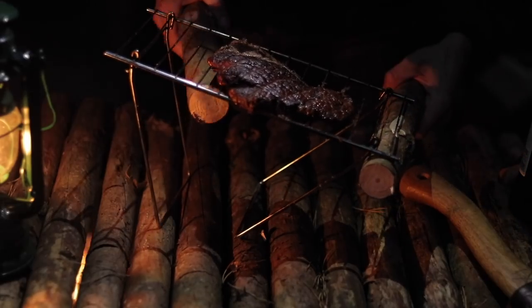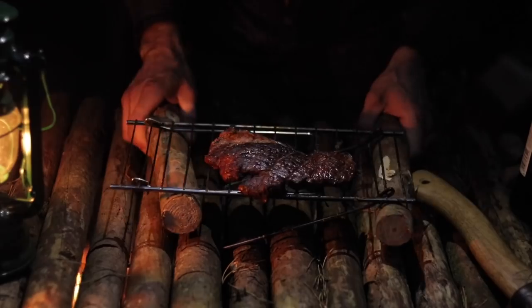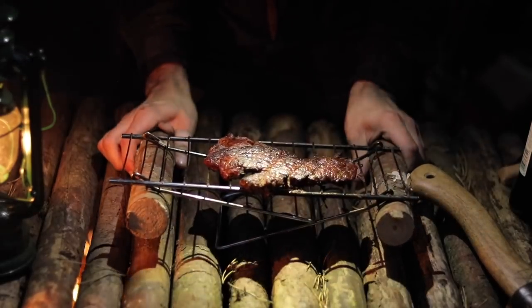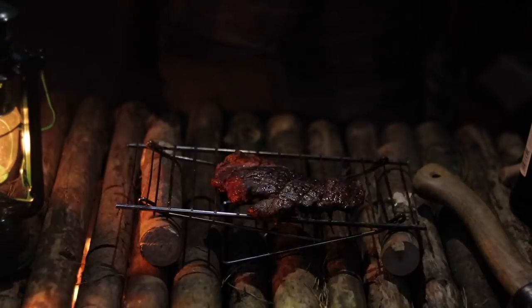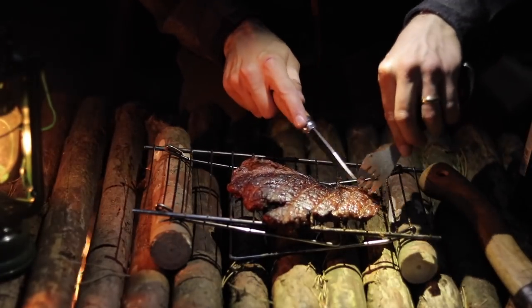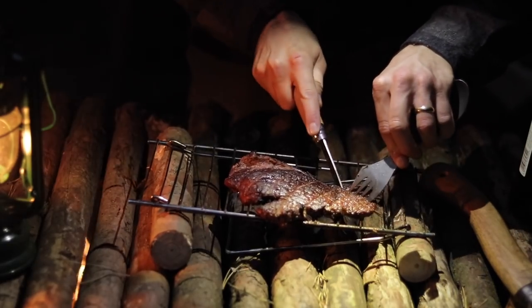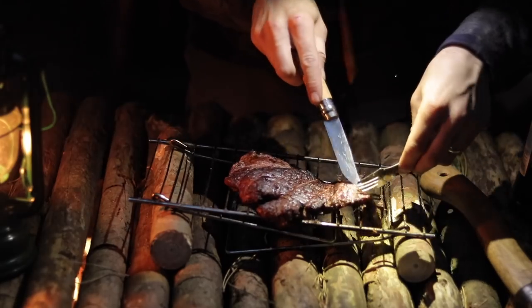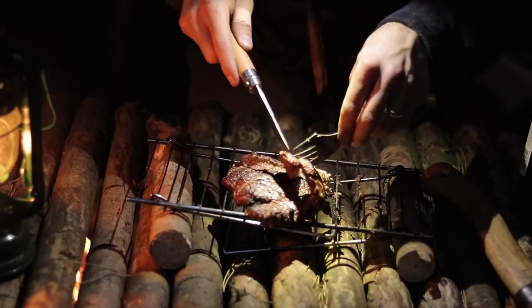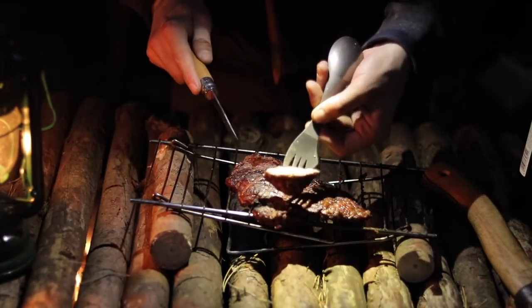Just trying to kick the legs under a bit, then the grill. Use the two sticks like that to kind of raise it up a bit. I'm just gonna eat straight off the grill. I've definitely cooked it far too much. That is a well done steak, but yeah, that's really well done. But I don't mind, because food is food and I've had a busy day. Look at that, it's like white, it's like chicken.